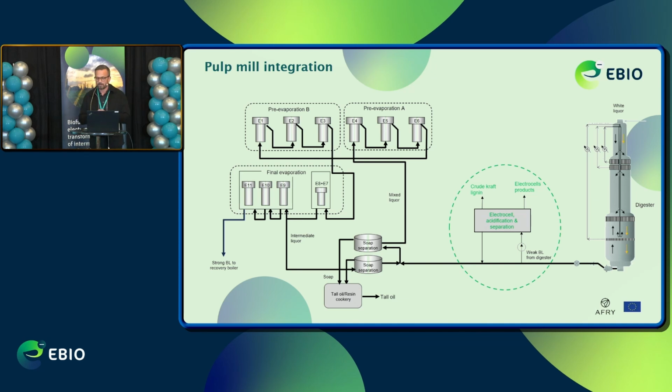So here is a very simple way of how we think our process could be integrated with the pulp mill. We are directing part of the weak black liquor from the digester to the electrochemical processing unit. And after the electrochemical processing, the unconverted organic material together with the cooking salts could be returned to the black liquor cycle, to the evaporation plant.